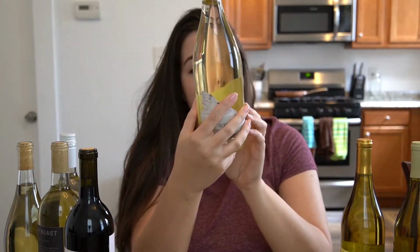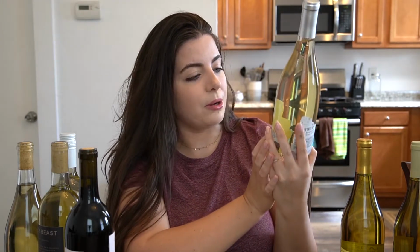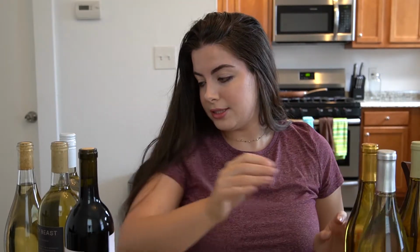And then I have this wonderful Silverscape Sauvignon Blanc. Yes, it is. And it's a 2019. You do notice that a lot of the bottles that you get here are last year's vintage, but that's no problem for me. I don't know anything about vintages, but this bottle looks gorgeous. Silverscape, and this is also from California. Lots of domestic wines here. I'm not sure if that's a requirement.